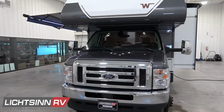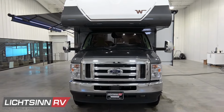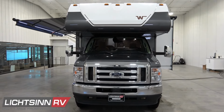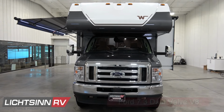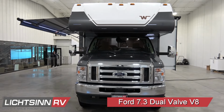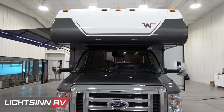Equipped with the new safety-enhanced 7.3-liter Ford V8 chassis, the proven nimble on-the-go Winnebago Minnie Winnie or Spirit in a Highline Class C touring coach includes dual slide-outs, a walk-around queen bed, and a large U-lounge dining area. The coach is powered by the tried-and-true Ford powertrain, featuring the new Ford 7.3-liter dual-valve, free-breathing V8, affectionately known in the automotive community as the Godzilla.